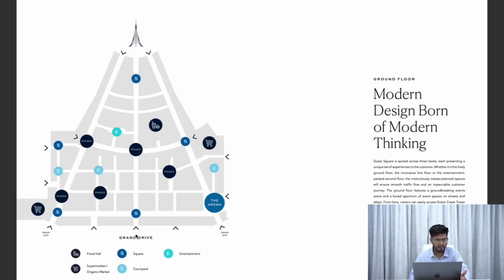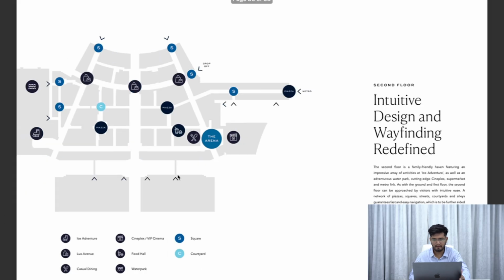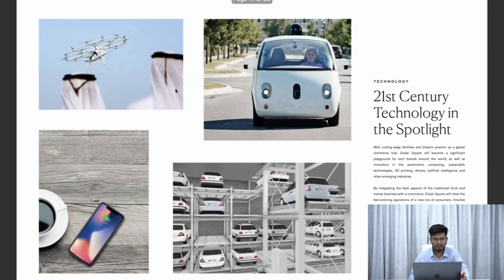Now this is one of the master plans where you can see the entrance, the drop-off area, the Grand Drive area where the plaza will be, and so on. So you will have a food hall, the supermarket, the courtyard, the square, the entertainment. They have already designed everything in such a way that they can control the traffic. Hotel, sports facilities, virtual reality, courtyard, square, food hall. All of this is available, and there is a drop-off area at the boulevard. It's also showing you the arena, the square, the courtyard, the metro accessibility on this side. So you can just walk and come inside this particular area of Dubai Creek Tower. This is how it will look, one of the few presentations that you can see.